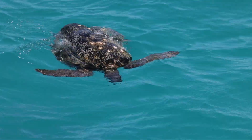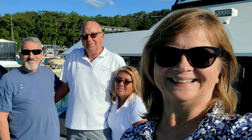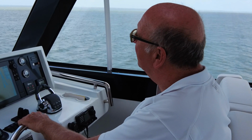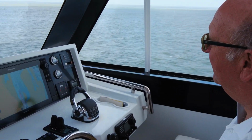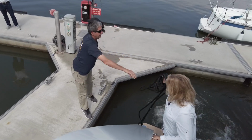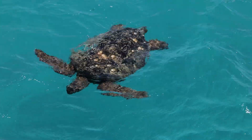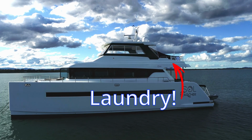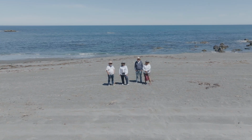So let's get started. One of the best things about cruising is the balance between teamwork and adventure. Bob's always the first one to jump into the water, whether he's snorkeling or kayaking. Art, our captain, keeps us safe and steady at the helm, while Cindy, our first mate and chef, makes sure we're both well anchored and well fed, ready for our day's excitement. As for me, I'm usually behind the camera documenting it all and occasionally getting my hands dirty with fishing or, more likely, doing laundry. Together we make a great team, and trust me, that teamwork was essential on this trip to Lady Musgrave.